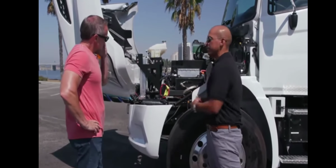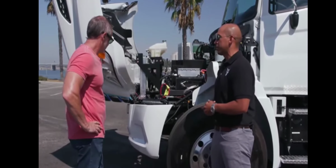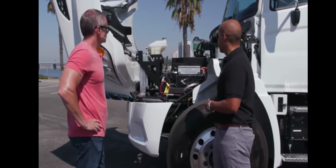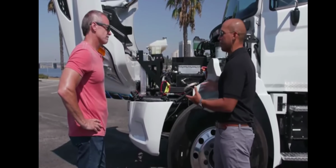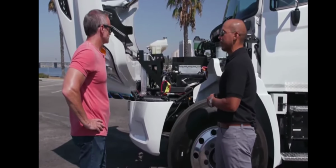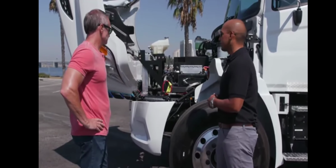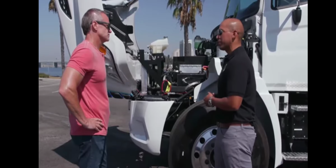And then everything else you see is what you would find in a typical conventional Hino truck: your power steering, your suspension, your axles. But again, what I like seeing is a cleaner compartment. That means easy to maintain, lower cost, lower maintenance. Excellent. So otherwise, want to get in the truck and take it for a spin?